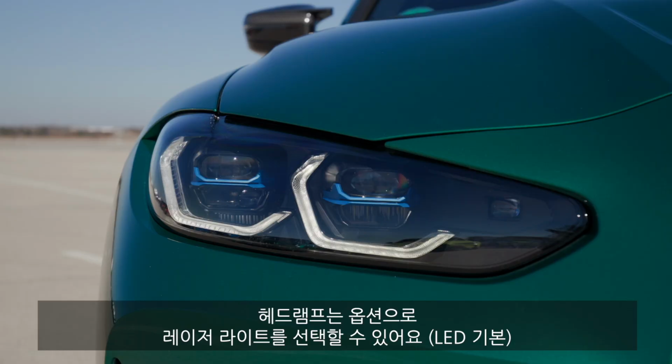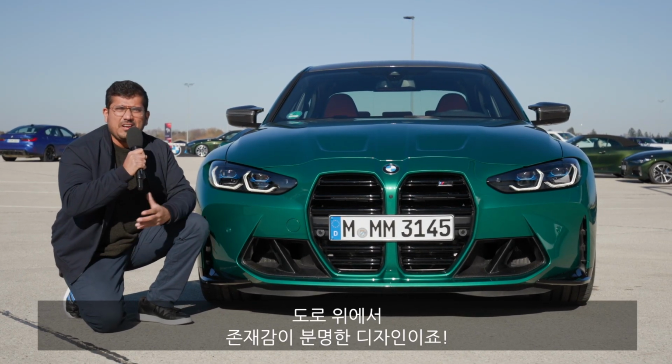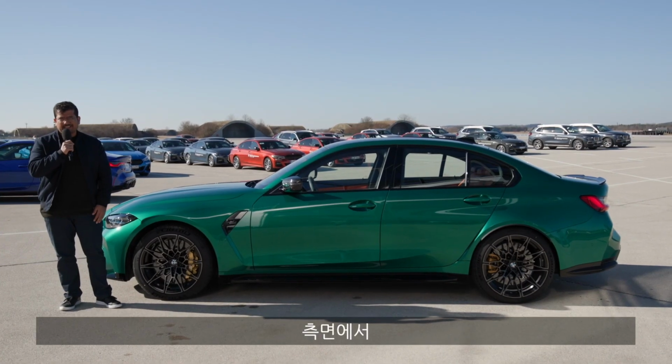Of course, you get the optional laser lights over here, very sleek, and overall, there's no way to ignore this car if you ever see it on the road. Let's take a look at the side profile.